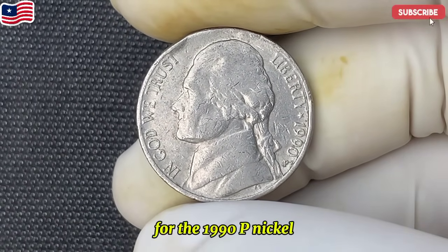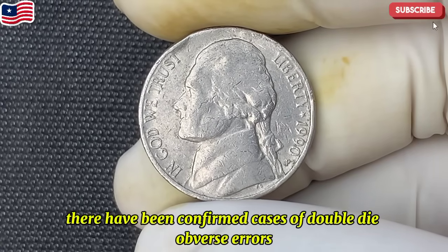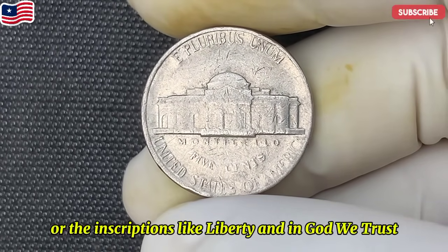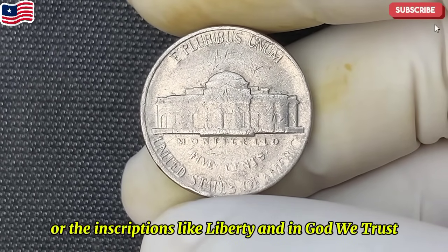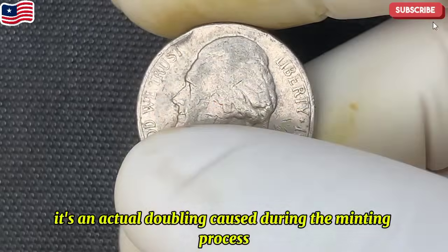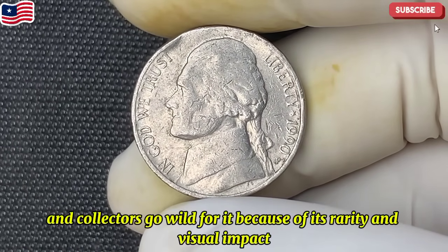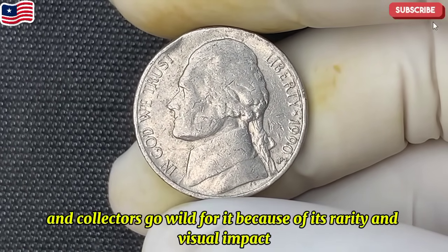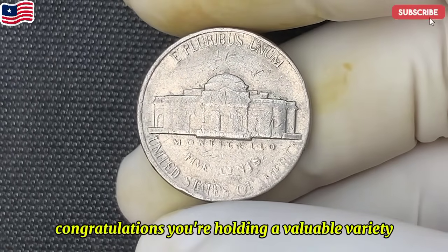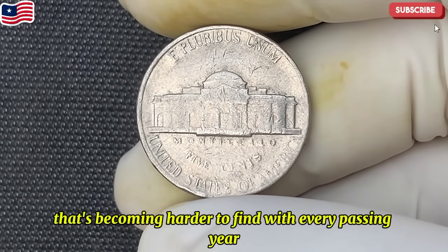For the 1990 P nickel, there have been confirmed cases of double die obverse errors, where the date, Jefferson's profile, or the inscriptions like Liberty and In God We Trust appear doubled when viewed closely. This isn't a printing illusion, it's an actual doubling caused during the minting process, and collectors go wild for it because of its rarity and visual impact. If you see this type of doubling on your coin, congratulations, you're holding a valuable variety that's becoming harder to find with every passing year.